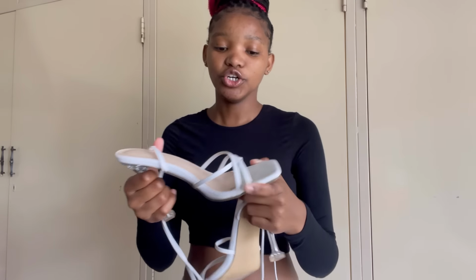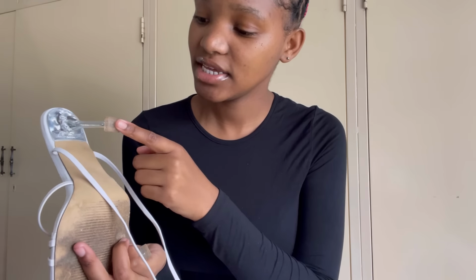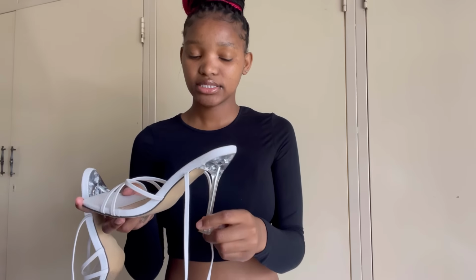And the shoes are so cute. I love these shoes, but they are not comfortable to walk in. You need a car. You cannot walk long distances with these shoes because you're gonna get tired and start wiggling. But these are the shoes. Oh, pretty. And they have this thing. I love this thing.